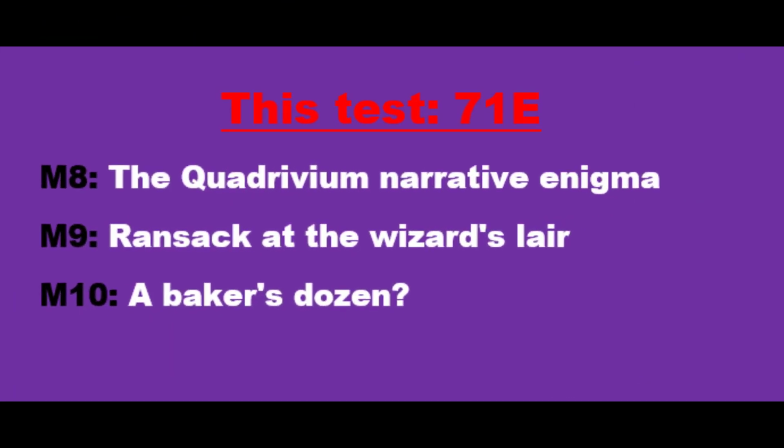Kids, here's the logistics. This test in front of you is test 71E. It's a real ACT test. We are currently in the movie M8, the Quadrivium narrative enigma. What we're going to go ahead and do now is we'll pause the video and we're going to go through the PDF test file and do only the problems. Yes, only the yellow ones. When they're highlighted in yellow, that will correspond to this video here, M8.